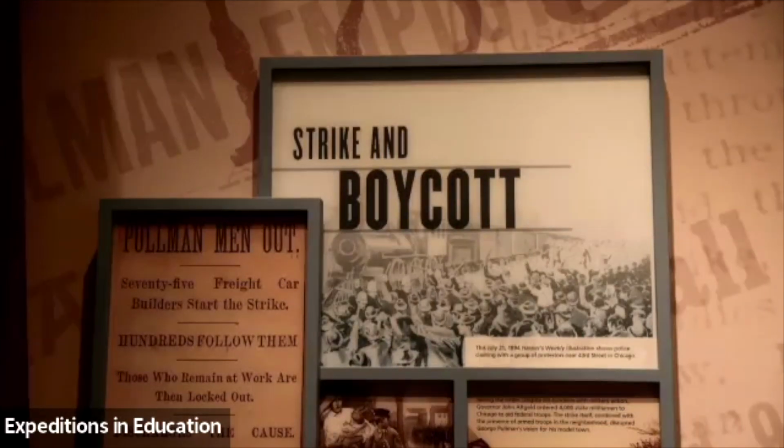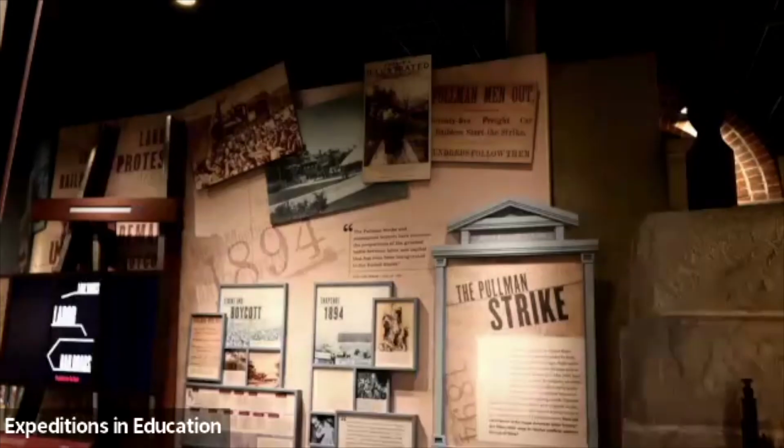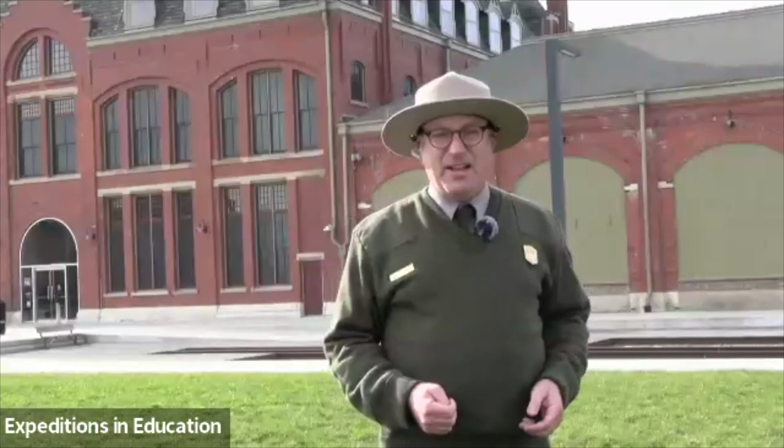And so what they did was they attached a mail car to all the trains that had Pullman cars attached as well. And that's a problem because you're not allowed to mess around with the US mail. Blocking the mail was a federal offense. And because of that, the president could send in troops to stop the boycott, to evict the boycotters and to get control of those trains so they could move again.